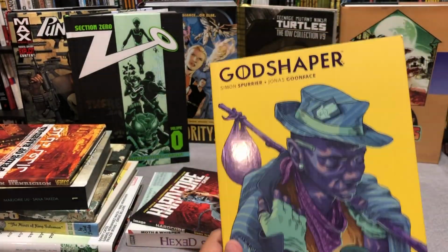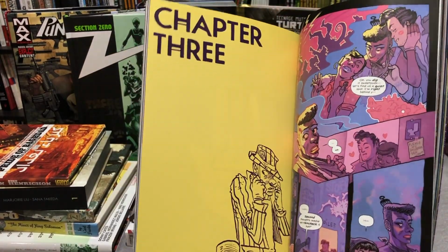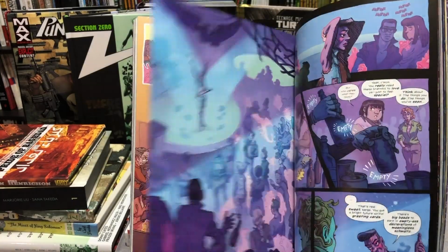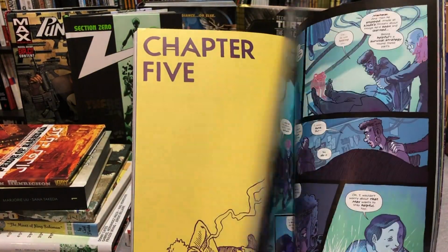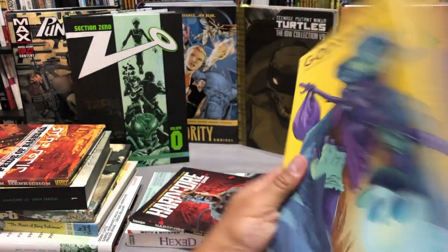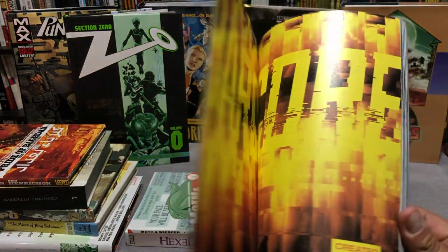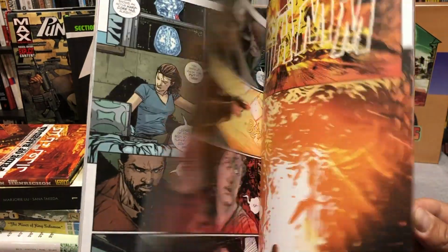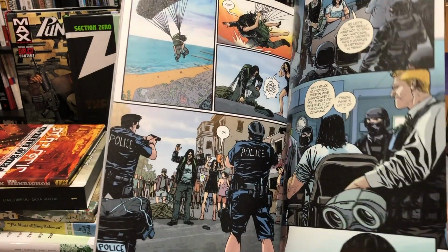Then we have Godshaper, another Simon Spurrier. He definitely has a type of person that he likes to team up with on art. It was the kind of same way with the Legion book from Marvel that he wrote. But I don't know. It's something about the colors that his artist uses is absolutely stunning. Then we have an Andy Diggle book. This is Hardcore, Volume 1. And Andy Diggle, this is from Image Comics. It's a little more of that artwork. Man, that art is actually pretty damn good.